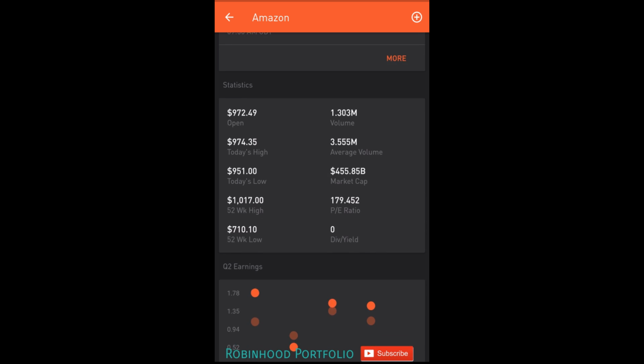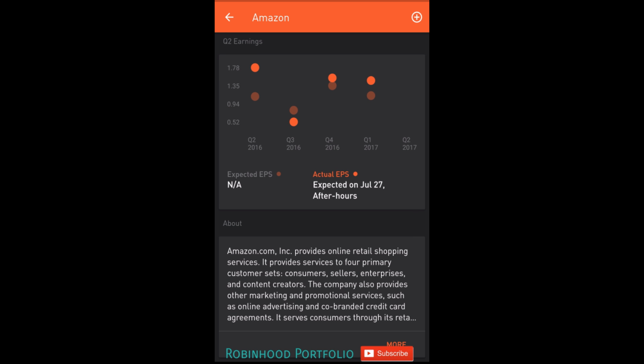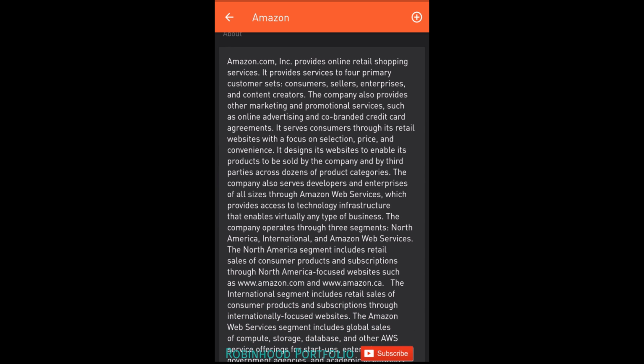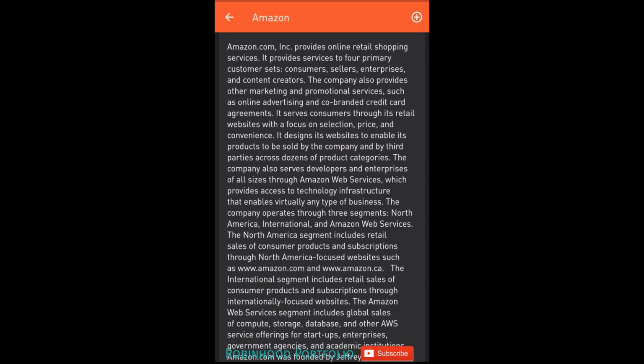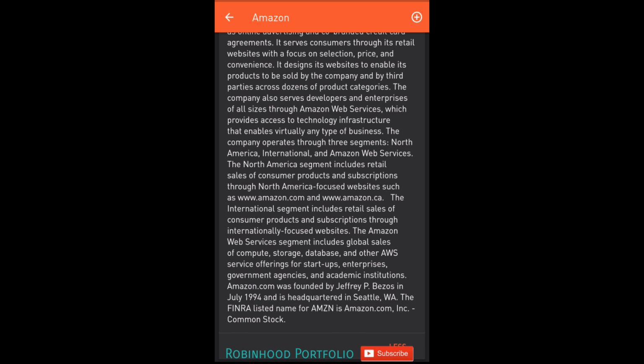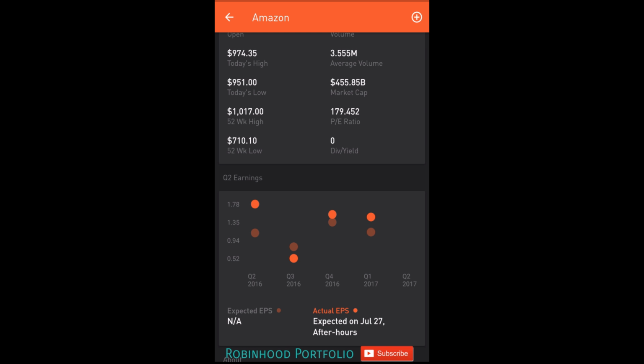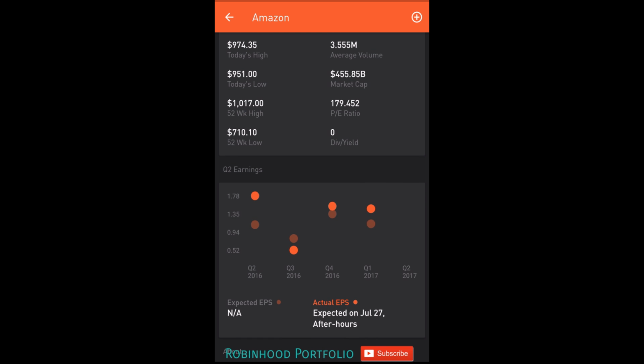As you guys probably know, Amazon is taking over retail. You can see on the bottom there, it's a very large conglomerate of different market segments, different company segments. You can see 4 primary customer sets: customers, sellers, enterprises, and content creators. Very, very large company. I would not be surprised if the federal government at some point did step in and talk about antitrust legislation with regards to Amazon. It's really having a huge impact on the retail sector right now, but again, it could probably start cannibalizing a lot of other segments as well.